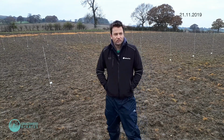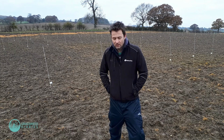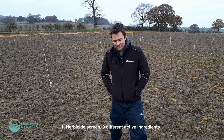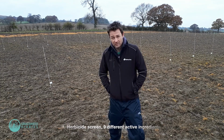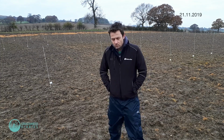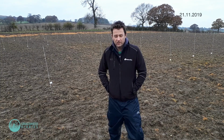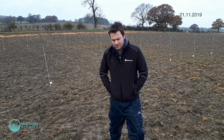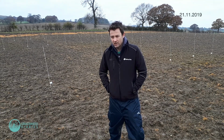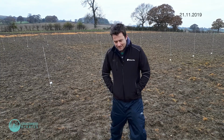So what have we got? Rather than saying what haven't we, what have we? We've got, unofficially, the largest herbicide screen in the UK. I'm looking at 9 different actives, and they're some of the familiar faces like prosulfocarb and pendimethalin and flufenacet, but also some new ones, ones I probably can't talk about on this video. So when you come and have a look at this site on the demo day, you can have a look yourself. We're looking at different rates and obviously how that does well with prosulfocarb. Being a Syngenta site, I'm obviously going to look at that.